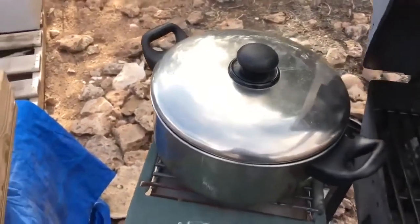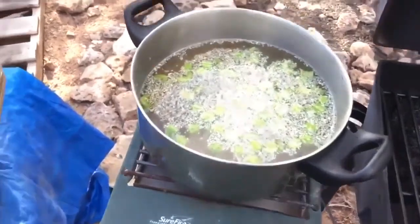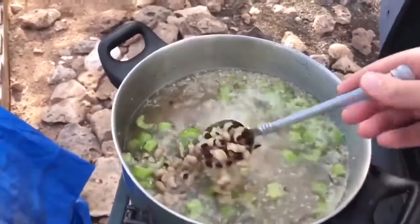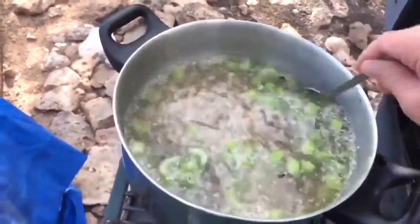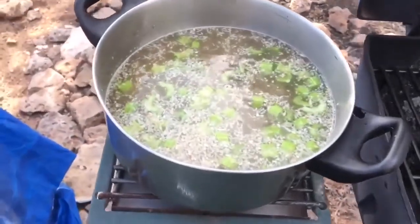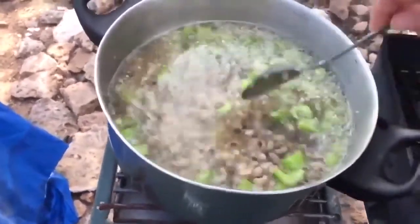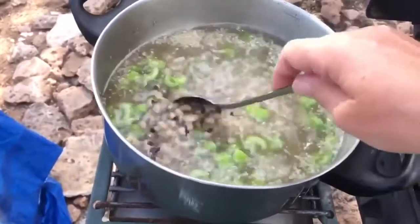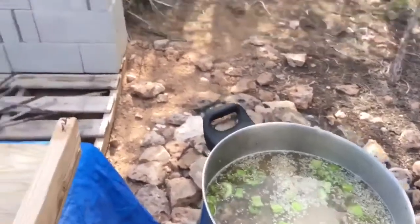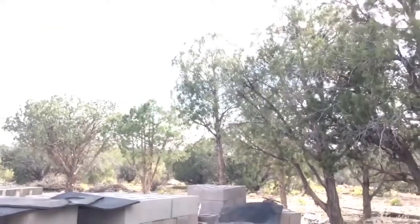And so my variation of Hoppin' John is black-eyed peas, garlic, onions, celery, and some chicken broth. And then towards the end of the cooking, I'm going to throw in some sliced hot links, so sausage, in order to get that going. So we've got this heating up over here while Rick made you a couple more loads of dirt, and the kids are out on the go-kart, and I'm looking at a beautiful sky, beautiful clouds. Really, it doesn't get much better than this.